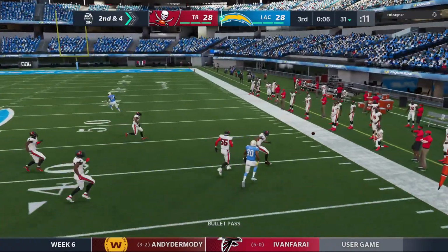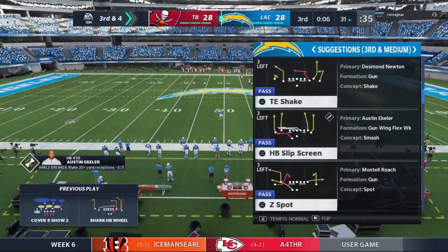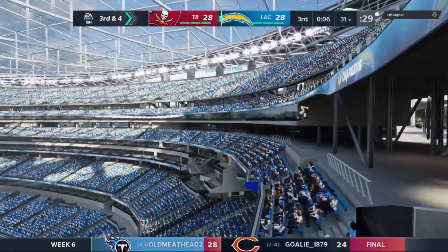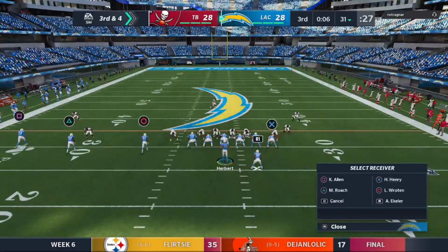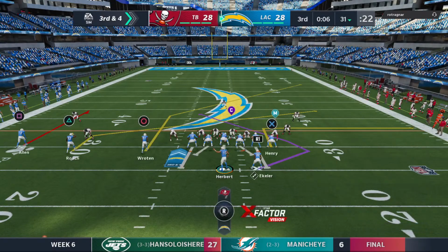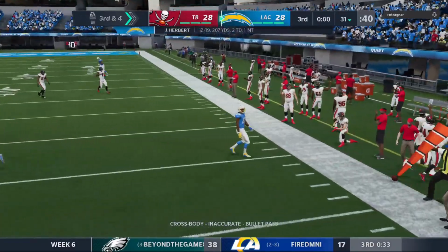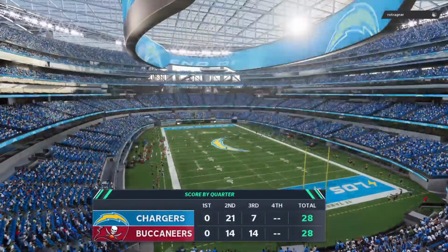From the gun, Herbert, and this is incomplete. Herbert's pass, incomplete, intended for Austin Ekeler. Brings up 3rd down and 4. And this should be the final play before the quarter ends. From the gun, Herbert on 3rd down, escaping the pressure right. And that one not to be. It's incomplete. So they couldn't hook up as time has now run out on this third quarter of play.